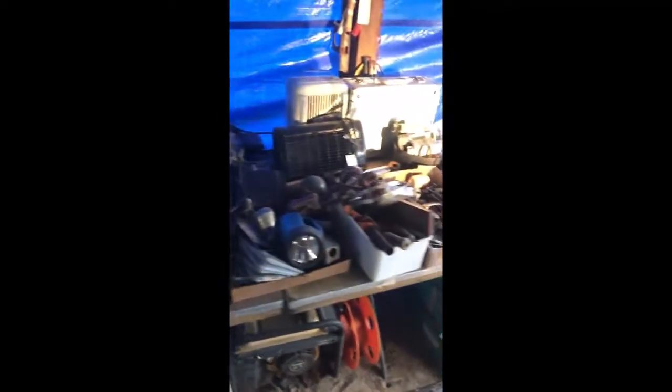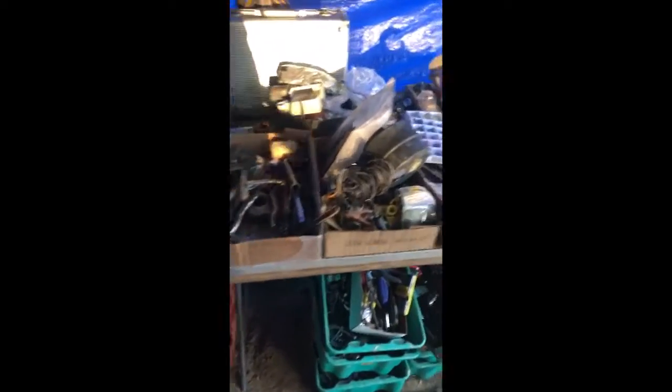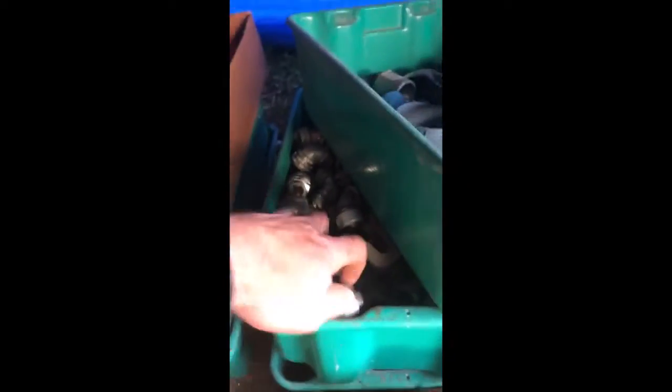Show you some of the tools. I mean, there's tools everywhere. They're under the table. There's stuff like generators, gas tanks. I'm even looking over here on the other side. There's toys, there's Coca-Cola collectibles. There's really no rhyme or reason to what you'll find out here. There's just parts and pieces everywhere.